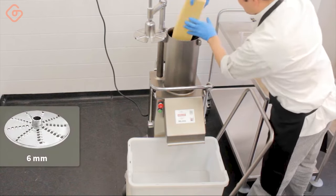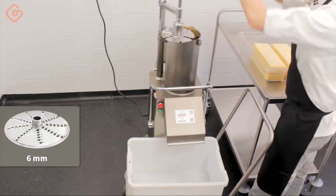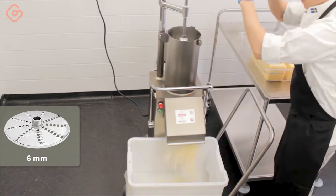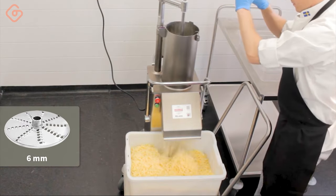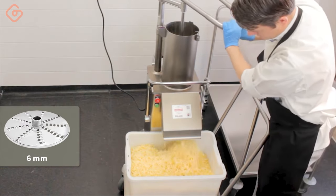Cutting the entire block of cheese all at once, the RG400i cheese shredder can cut up to 2.9 tons of cheese per hour. User-friendly and easy to clean, the machine and accessories are all made of stainless steel.